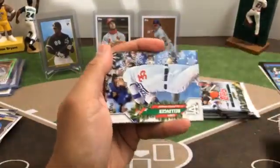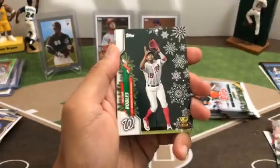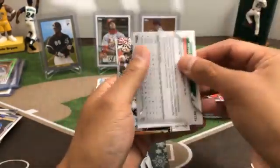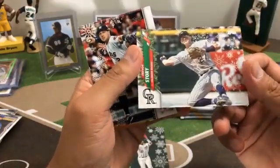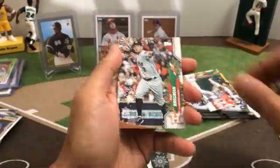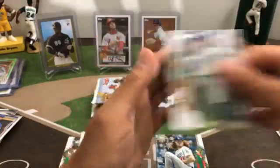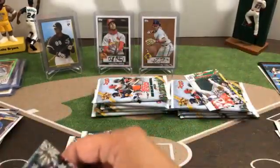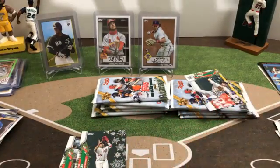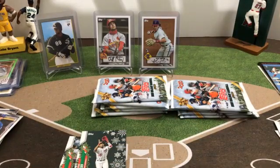Max Kepler, Cody Bellinger, Jake Rogers, rookie, Tigers. Yoan Moncada, Victor Robles Gold Cup. Looks like we have a short print variant here. Trevor Story, that's playing in the snow there. Alex Bregman, Dustin May rookie for the Dodgers, Anthony Rendon, Eric Hosmer. Trevor Story there. Snowfield.